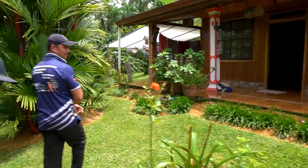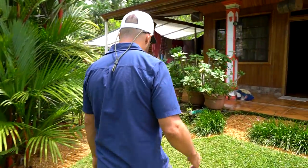Beautiful little zone one garden. What kind of lawnmower you guys cut this with, Brendon?